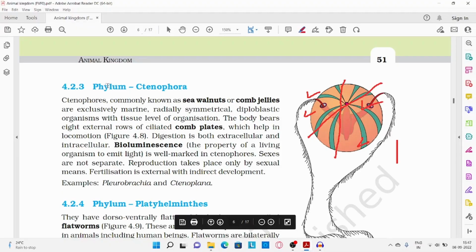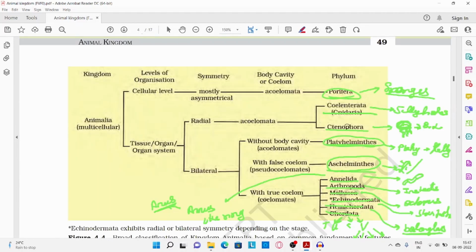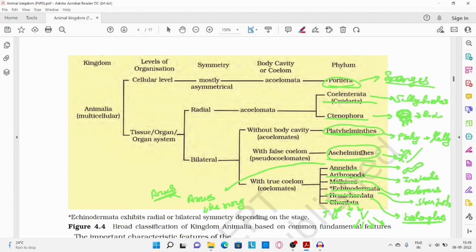Welcome to part 2 of the Animal Kingdom series. In this series, we'll go over the Phylum Ctenophora, Platyhelminthes, and the Phylum Aschelminthes. If you remember from our last video, we went over some of the phyla. We did Porifera and Coelenterata, and Ctenophora, if you'll remember, I told you has a ball-like structure and tentacle-like structures from below. It looks like a jellyfish, but it is not a jellyfish. Jellyfish are cnidarians. Ctenophorans have the property of bioluminescence, I've told you in the last video, and Platyhelminthes are also called flatworms, and Aschelminthes are called sac worms.